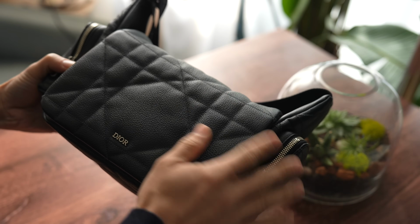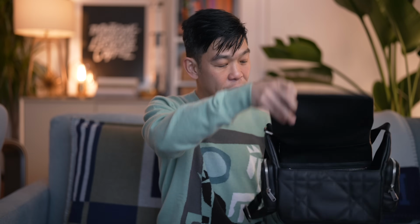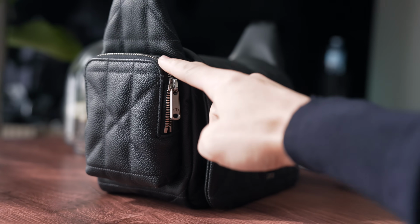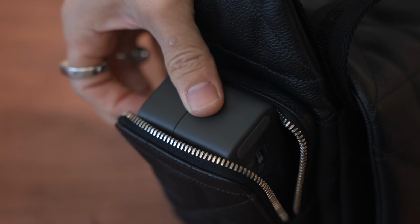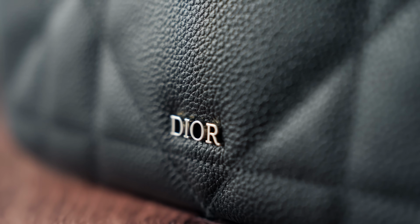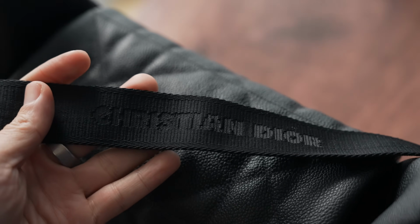It's made of a soft leather calfskin and has a magnetic flap instead of a zip, which makes it easy to open up, and then I can just grab my camera out of it. It also comes with 2 zip pockets on both sides, which is perfect for storing extra batteries on one side and then my mic kit on the other. And then on the back side, there's a pocket over here where I like to store my ND filters. The bag doesn't scream designer. There's just a little bit of the Dior logo up front and the faintest of the Dior logo on the nylon jacquard shoulder strap.